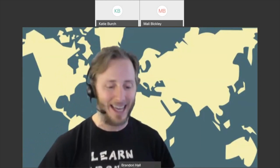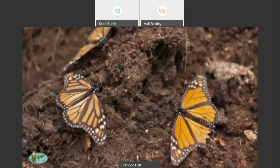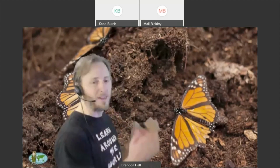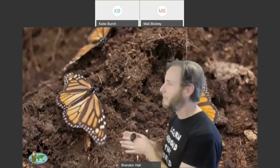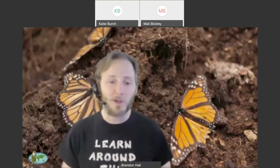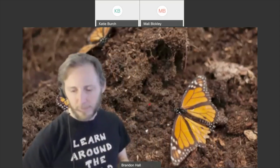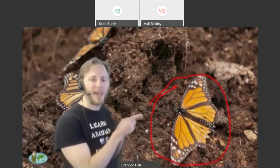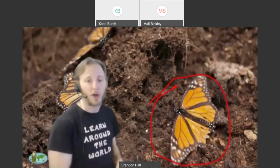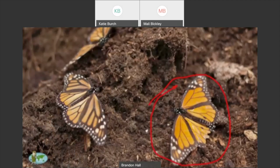First, one question that we often get is, how do you tell a girl from a boy monarch? If we look at this monarch on the left and this monarch on the right, one of these is a boy and one of these is a girl, or male, female. So which one is which? Let's go with this monarch right here. Let me know in the chat, what do you think? Is this a girl monarch or a boy monarch? There is a way to tell the difference. I'll get out of your way and you can make your guess. I'll give you about 5, 4, 3, 2, 1.